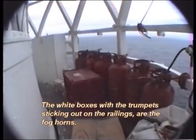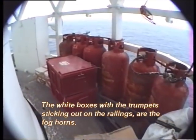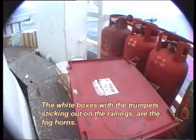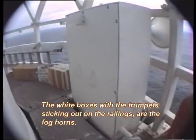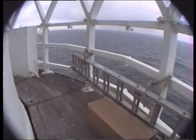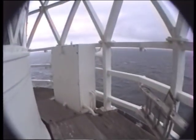That's the gallery door we just came through, and then go out around here. There's one of two galleries. There's stuff everywhere because these people just come on board. They're the red food boxes, gas bottles. So it's going to be very windy around here.